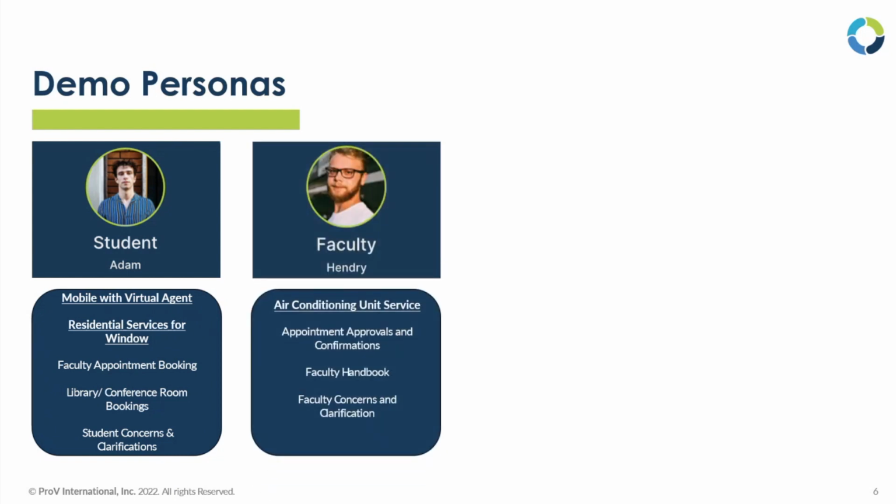Moving on to the second audience, we have a faculty member of the university. We have Henry, who is a faculty member and also has access to the portal to raise concerns, ask queries, get clarifications, reserve conference rooms or seminar halls, approve requests from students, etc. that are required for the faculty.